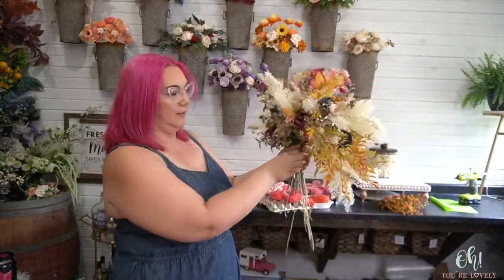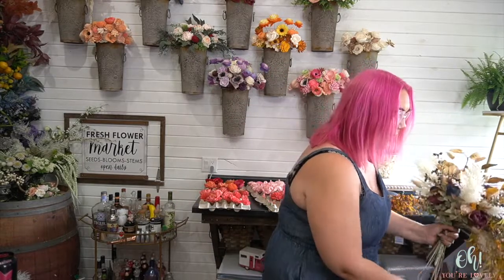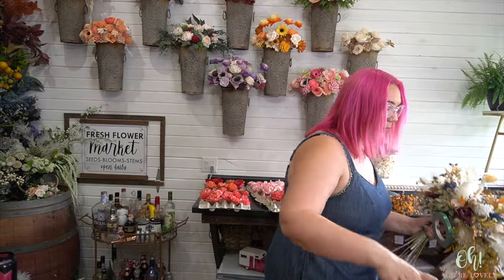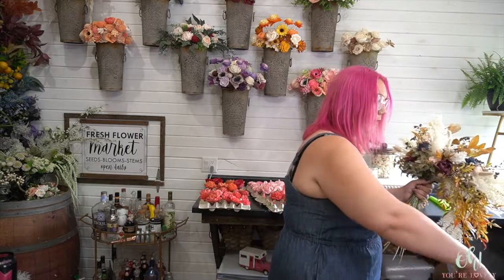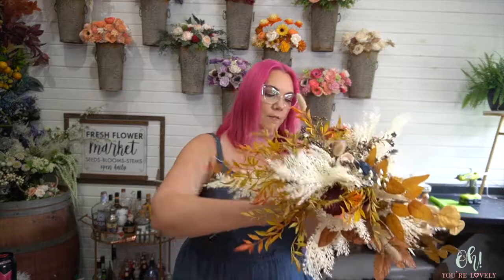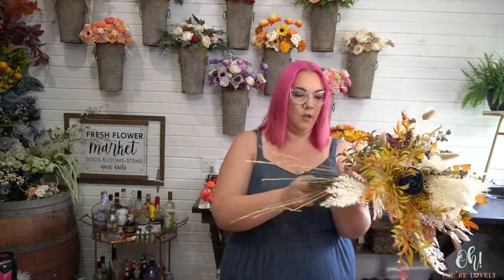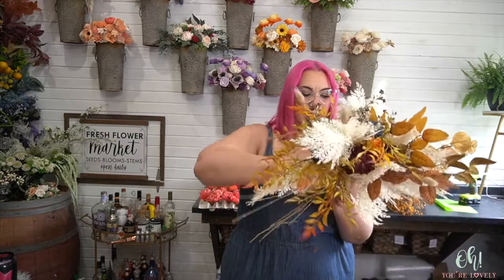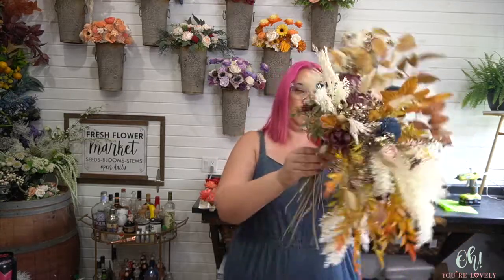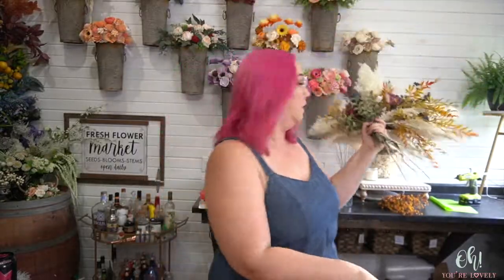Secured. What I'm gonna do, I'm not gonna do another zip tie, but I am gonna take a little bit of vinyl tape. I'm gonna run it across the edge of my stem, or around here, to hold all my bunny tails. Okay, and we'll trim off the bottom. Some of the corn broom.